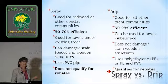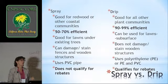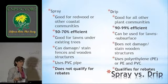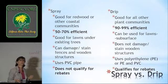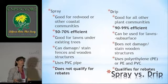But if you have lawns under existing trees, you may want to have some kind of a spray system so you can shoot the water in and not disturb the trunks of the trees. We have ways of getting around that also. Spray also can damage and stain fences and wooden structures, and you see that all the time, that gray area on fences that have been sprayed. It also uses PVC pipe, which is one of the bad plastics, so we try to minimize our use of it. And if you have spray irrigation, you won't qualify for any of the rebates. None of the rebates allow you to keep a spray irrigation system. So get over it. Let's move on.